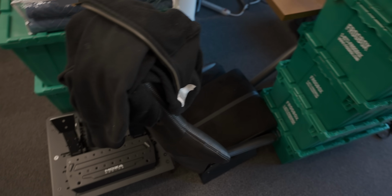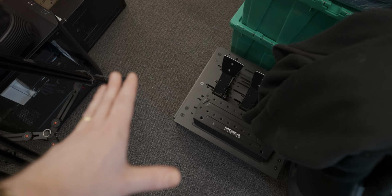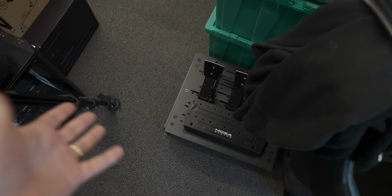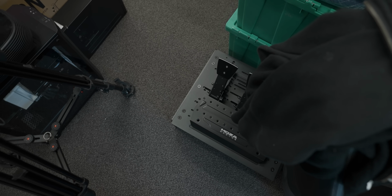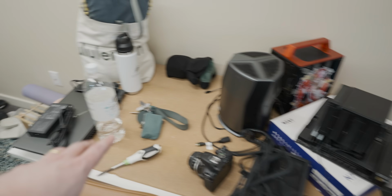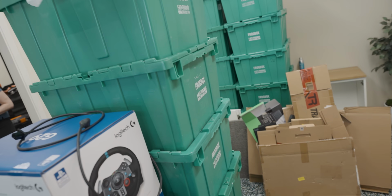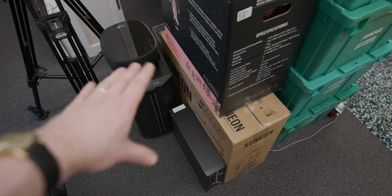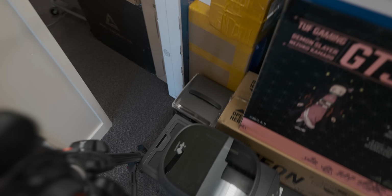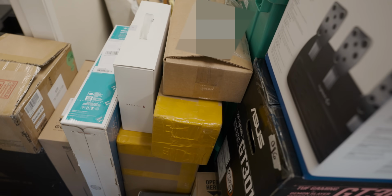Here's the sim racing chair with the pedal box, which weighs more than a small moon. It is wildly heavy. Why does all of the cool stuff weigh a lot? I don't understand why. We've also still got a bunch of loose things on desks, which we've run out of boxes to put stuff in. Yeah, so here's just more piles of stuff. This tripod has been super in the way all day. Like, both Anna and I have fallen over it many times.